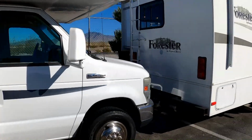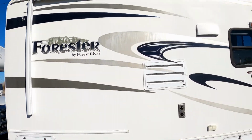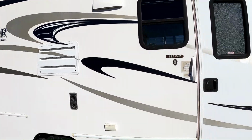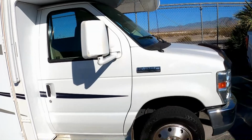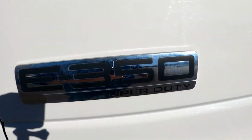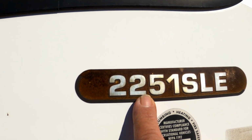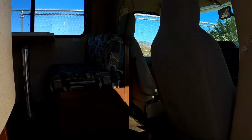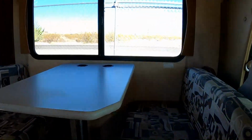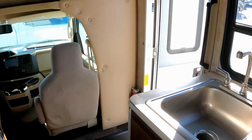48,000. Huh. And here's a little one. Same thing. I don't know why they don't use better UV resistant decals. Decals always go on them pretty quick. And this is only an E350 chassis. So this is probably a 22 footer. And I'll show you in here. See these shorter ones.